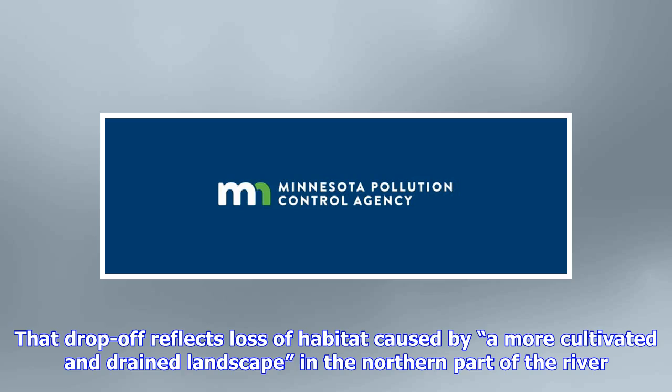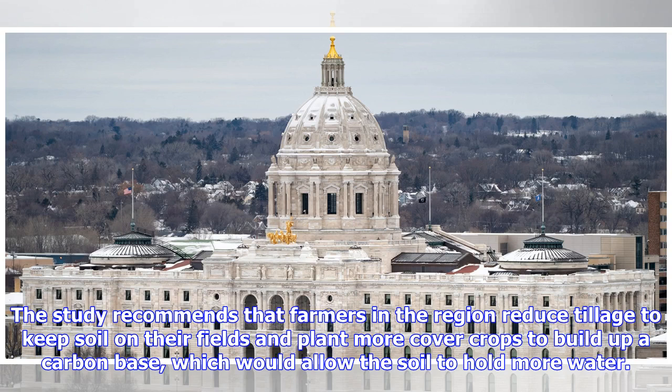That drop-off reflects loss of habitat caused by a more cultivated and drained landscape in the northern part of the river. The study recommends that farmers in the region reduce tillage to keep soil on their fields and plant more cover crops to build up a carbon base, which would allow the soil to hold more water.